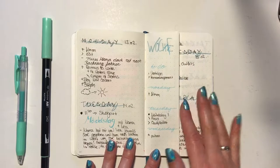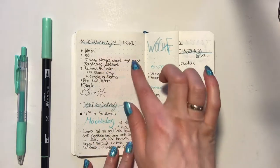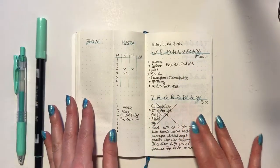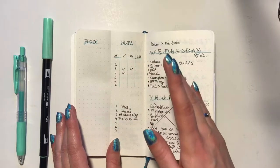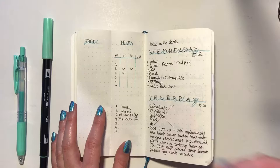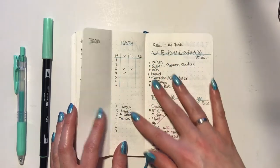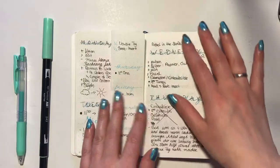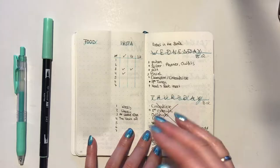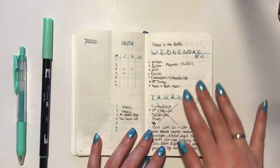More dailies. Here's a little collection, some lists I made for something. Then another week. Here I tried a different header, but I really liked the other one, so I went back to the other one after this week. So yeah. Here I skipped the food planning thing, and I didn't really use the Instagram planning thing either. So that was the last week I used the Dutch door because I just realized I didn't really need those two things on my weekly. So I just skipped them.